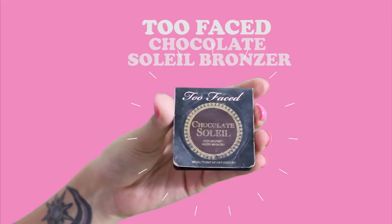For this look, we are doing some light contouring. I am taking my Too Faced Chocolate Soleil Bronzer in medium and contouring the hollows of my cheeks, around my temples, and down my neck to create some warmth to my face.